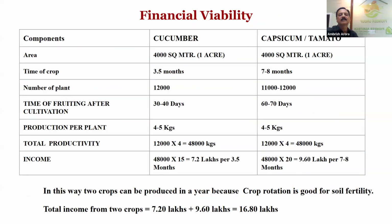Now I'm giving an example of income viability under a polyhouse. Generally, popular crops are cucumber, capsicum, or tomato, and they have different periods. Cucumber has a 3.5-month total cycle, and after 30-40 days you get the fruit. In capsicum you get fruit after 60-70 days, so the waiting period is more. You can also grow colored capsicum under this, which is very profitable.